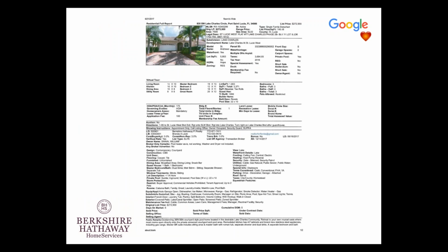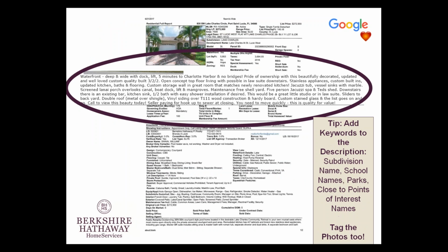Whenever you enter a listing into the MLS, think of it as search words, key terms, because Google pays attention to those. So as you're writing the description on a property, if the property happens to be located in a certain subdivision, name the subdivision, name the schools, name the parks, name the closest points of interest, and tag the photos. Whenever you upload the photos in the MLS, I wouldn't leave them as photo 1, photo 2, photo 3. I would name them exactly what it is and maybe what it's near, as well as community photos, which should get tagged, because you never know, it may come up in a search result by random, but it increases your chances of somebody seeing your property, connecting with you, and getting in touch with you. So just something to keep in mind when you're entering your listing in the MLS.